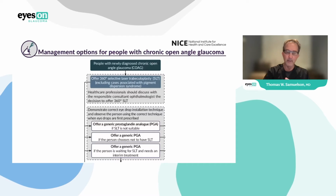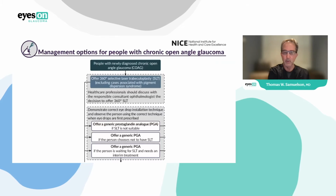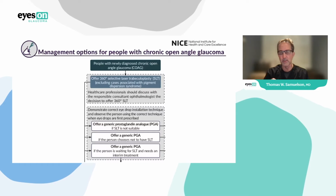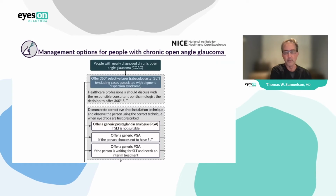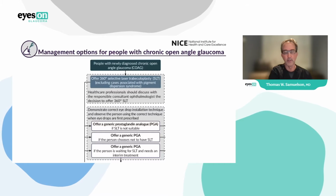Now, if you follow it down, it'll say, if for some reason SLT is not suitable, offer a generic prostaglandin analog, or offer a generic prostaglandin analog if the patient chooses not to have SLT, or offer a PGA if you're waiting for SLT and the pressure's higher than you want and the patient might not have it for a month or two, then you start treatment.